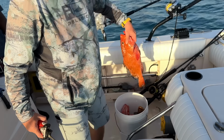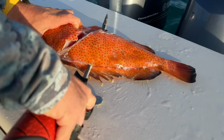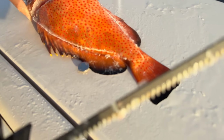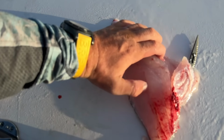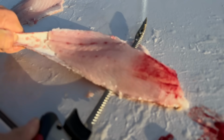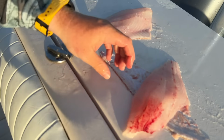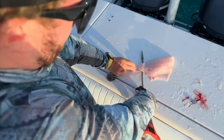These fish are pretty sturdy, so you don't have to worry about going through the backbone. Now work our way all the way down the backbone, let the knife do all the work. That beautiful rock hind fillet. Knock the ribs out. Comes off just like that. Look at that. Beautiful rock hind fillet. We're gonna take the pin bones out after we wash them in the kitchen.